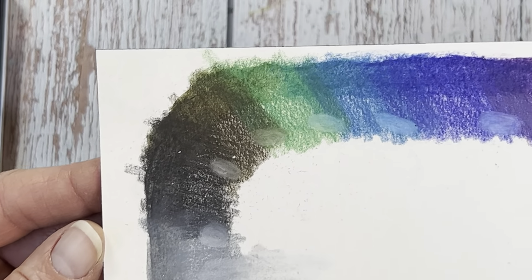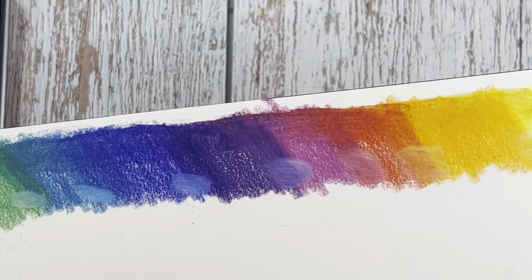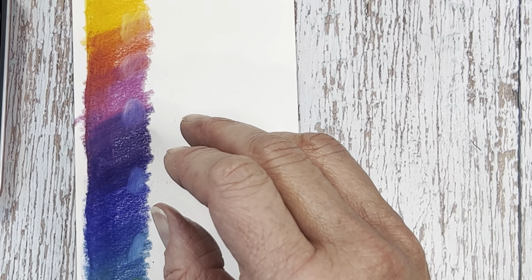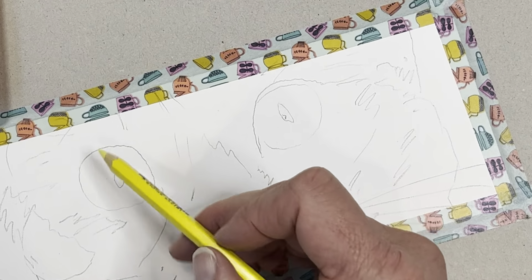Now that this is back down on regular speed, I'll pan through it quickly here so that you can see the quick rainbow that I made, putting down several vibrant layers, and the burnishing and the blending effects. I'm pretty happy with the way it turned out. I think it works just fine. Moving on with the kitty cat drawing here.